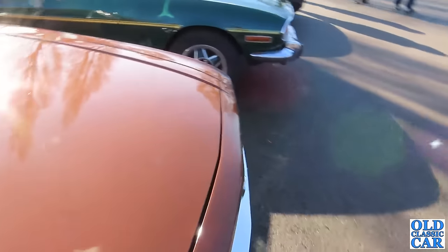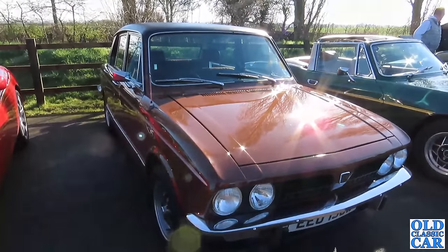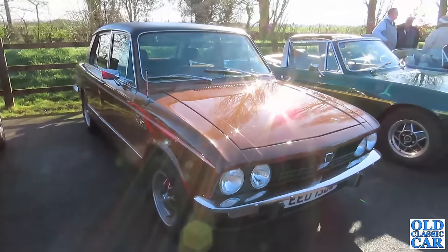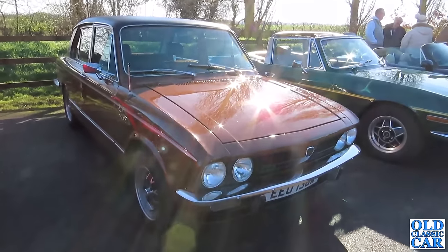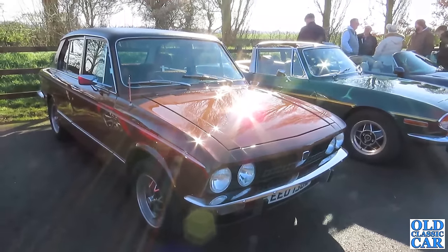Good morning. Good morning. So what do we think? Blue or brown, which would you get? Which would you have? I prefer blue, but something about this car just looks right. Yeah, I don't know why, but when I just look at it, it looks perfectly right. Yeah, smart, isn't it? It just looks exactly how it should be. Sporting saloon for the 1970s family man, or woman, of course.